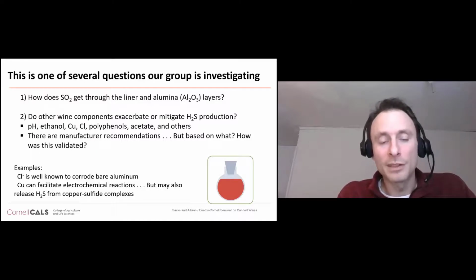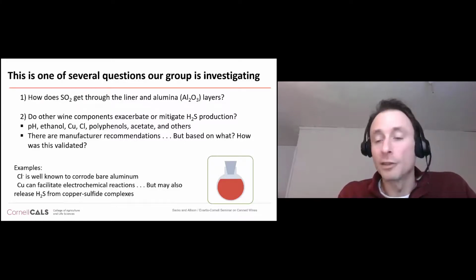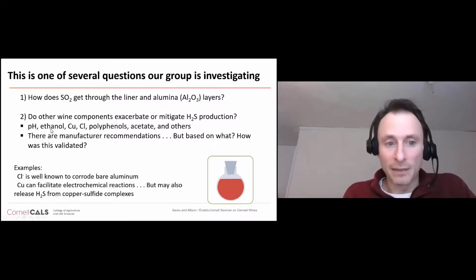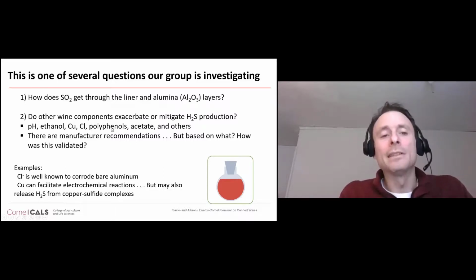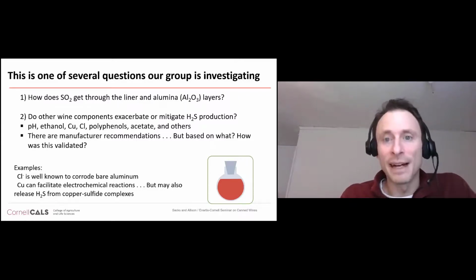Or they'll use accelerated aging tests that are based off of corrosion in the presence of sodium chloride, which may or may not be relevant for the kinds of corrosion we care about, which is H2S production. Okay, so there are still these lists: recommended values for pH, recommended values for ethanol, copper, chloride. I've seen recommendations for tannins on these lists. It is not clear where these recommendations came from, and it's pretty obvious that they haven't been validated.